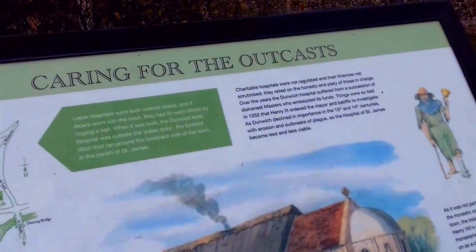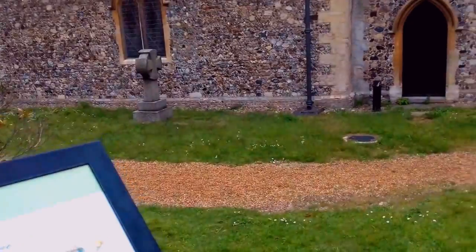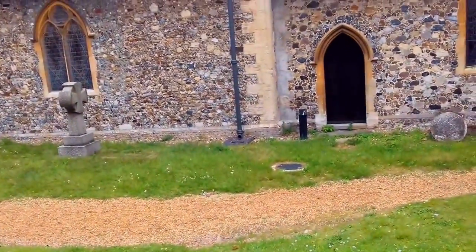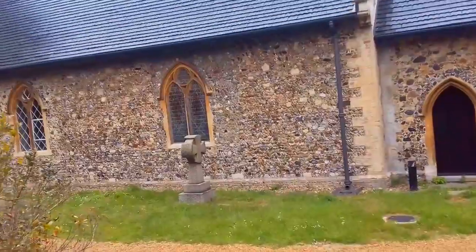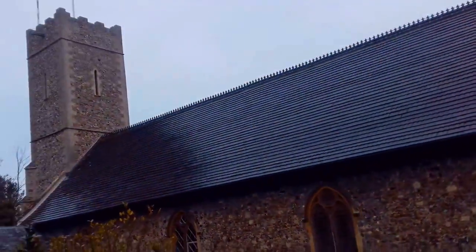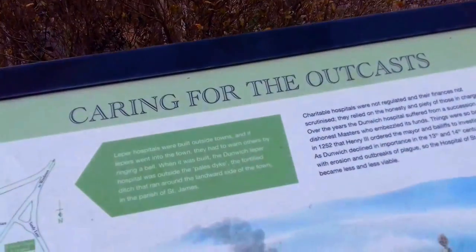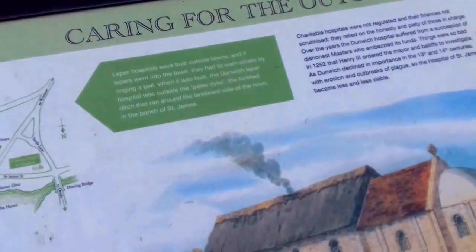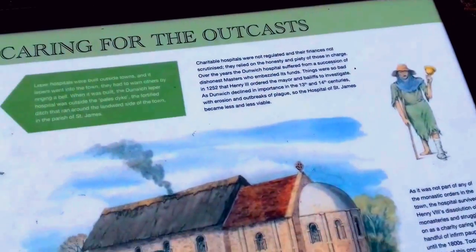Of course, lepers were basically not allowed in society, so they used to carry a bell. They'd ring that when they were coming along, so people would clear the streets, I guess, to avoid them, because they were seen as a contagious disease. But I'm pretty sure there are no more cases of leprosy now anywhere, I don't think.